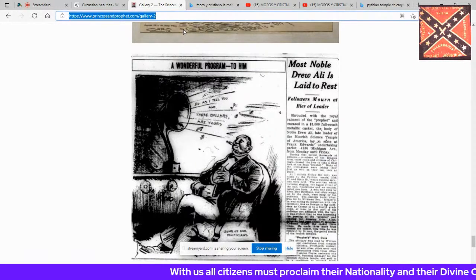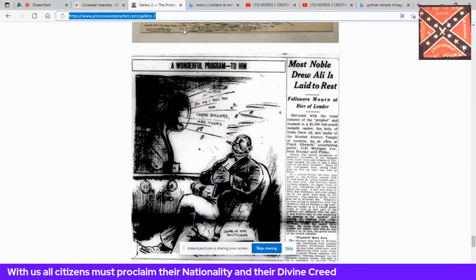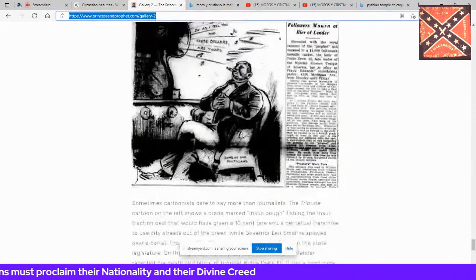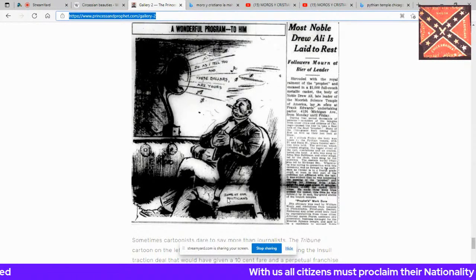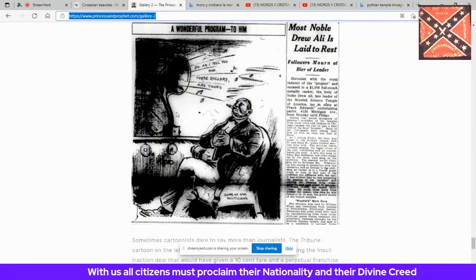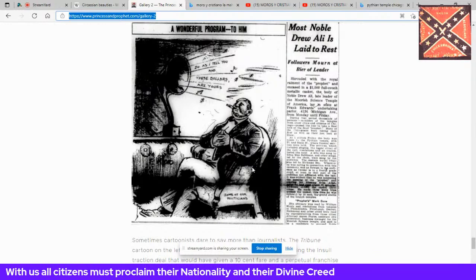What other name was Michelle? Michelle Gibson. Gibson, yes. So it's like, this whole depiction in this article showing some of your politicians that got money from the insole, microphone thing.